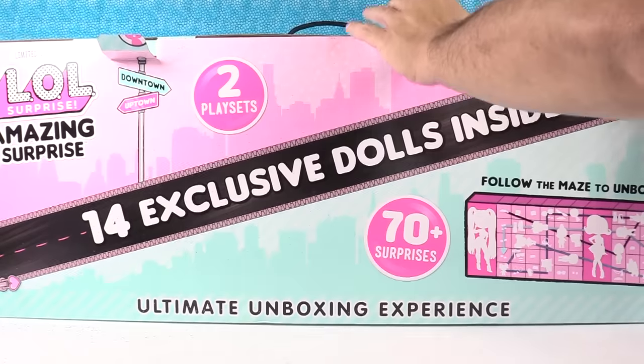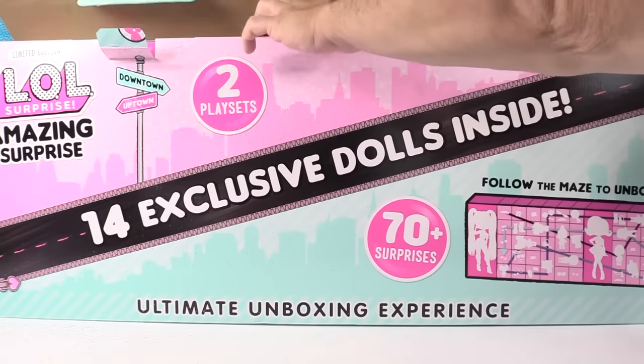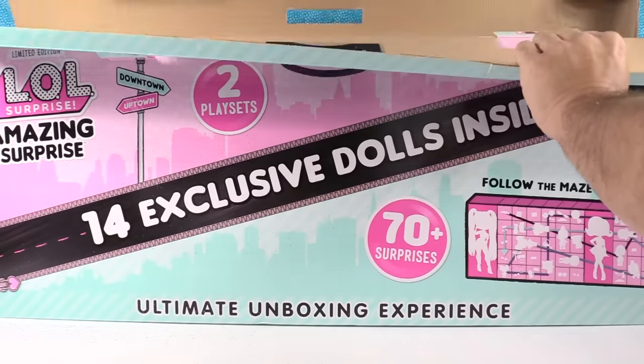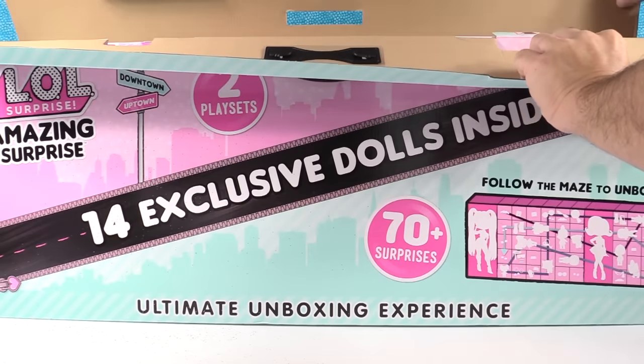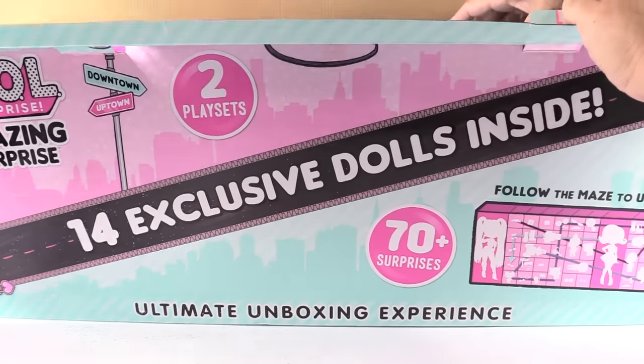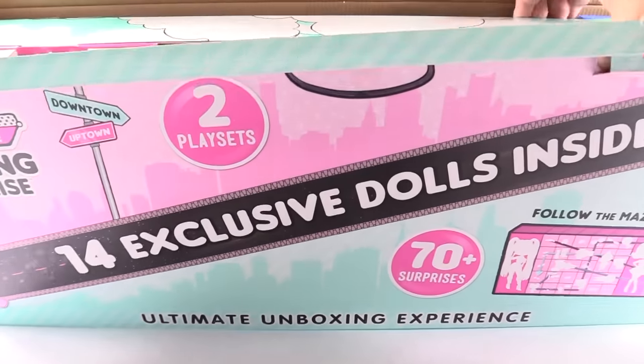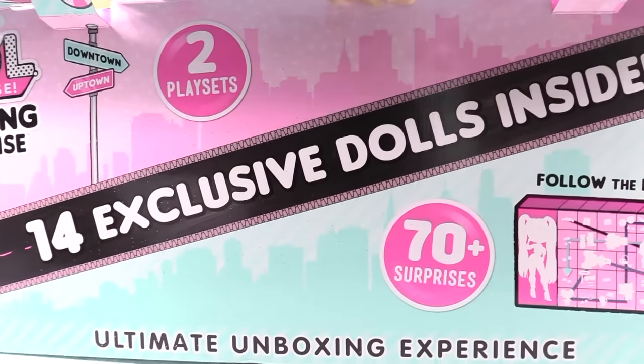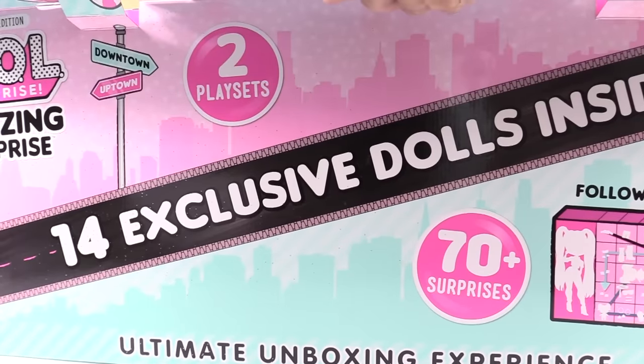Now, while Paul's figuring that out, this does say that it comes with 14 exclusive dolls, you guys. 14 dolls. Oh, wow. Okay. All right. So there's another box inside. Okay. So I'll let you pull that out. I'm going to go ahead and pull this out. We'll see what's what here.